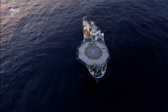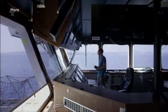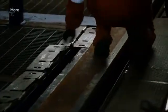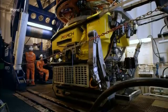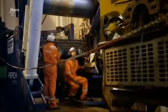The Stril reaches the coordinates where sonar has located a signature at 300 meters. But what's down there, no one is sure. Alongside the scientists is a team of deep-sea surveyors equipped with the latest laser and sonar technology, and 6 pilots for the remotely operated vehicles, or ROVs.